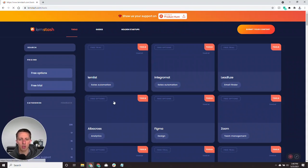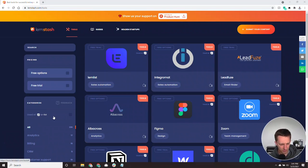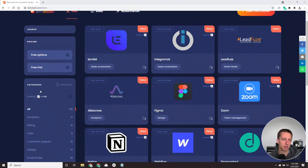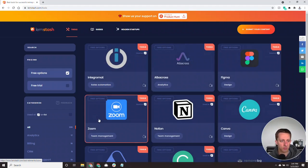So I think the best part of the site is the tools. I like this interface. It's got some very basic filtering in place. They list 229 tools. So let's say, for example, when you're lean and working without a lot of money and you need tools, you'll want something free.